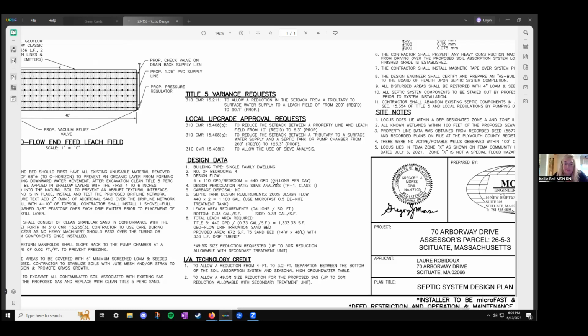For the reduction in the setback requirement from a tributary to surface water supply to the septic tank and pump chamber from 200 feet to 123.3 feet, and to allow for sieve analysis. And conservation is approved. I'll second. All right, all in favor? Aye. Kelly, how do you vote? Yes. And Karen? Yes. And Doug votes yes.